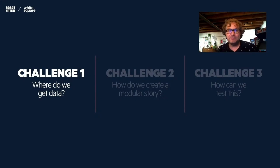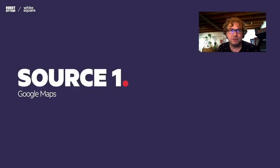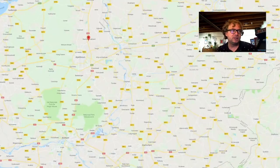So, source 1, let's check Google Maps. Can we use an API or something to get the data from there? Well, the result was not really. We could get some information, but we also needed information about where exactly the highways were and which highway. And Google does not disclose this information. So that wasn't the option that could fix all our problems.